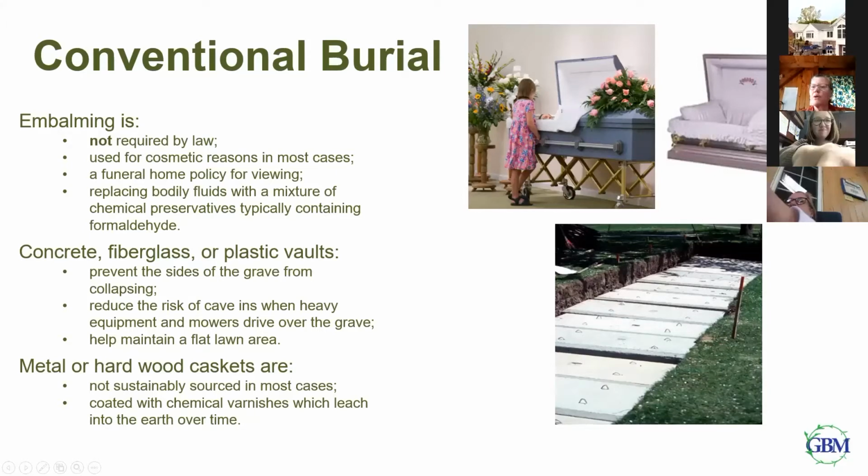The use of concrete liners or burial vaults is not required by state law either. They may be required under the rules and regulations of a cemetery. The purpose of the liners is to prevent the grave from collapsing after it's dug before the body is placed in the grave, and also to reduce the risk of cave-ins when they mow with heavy equipment over the graves, and to help maintain the flat lawn area.